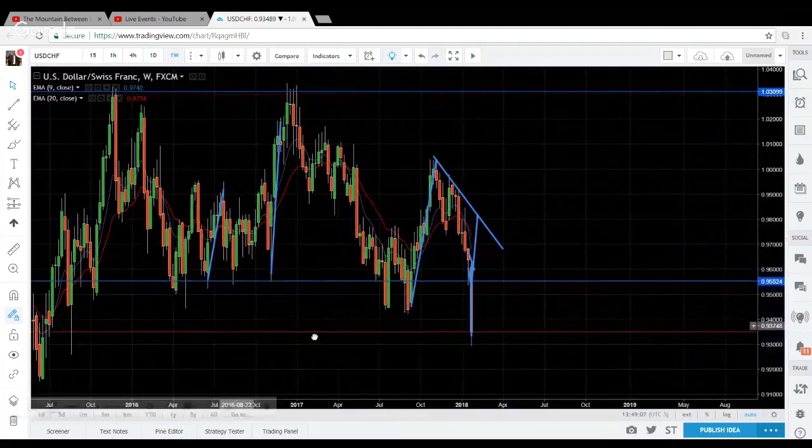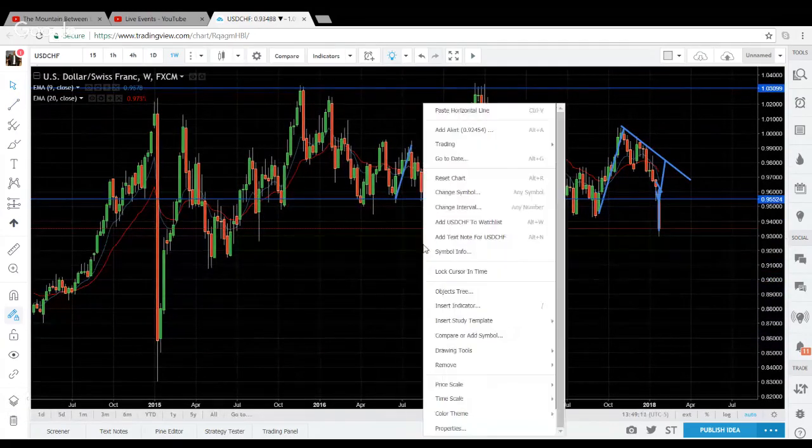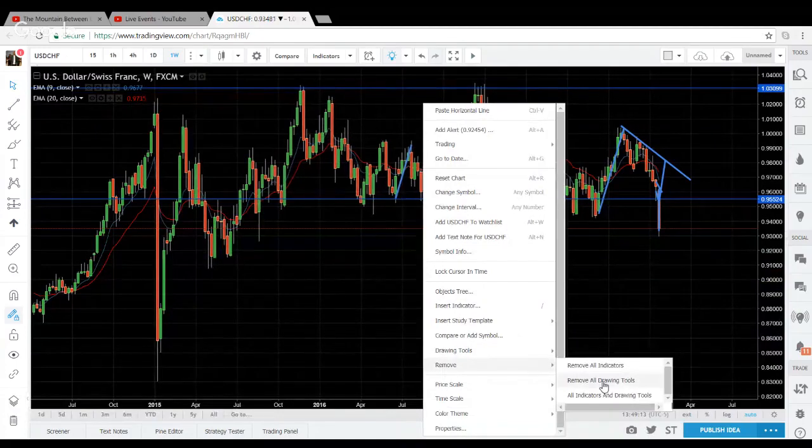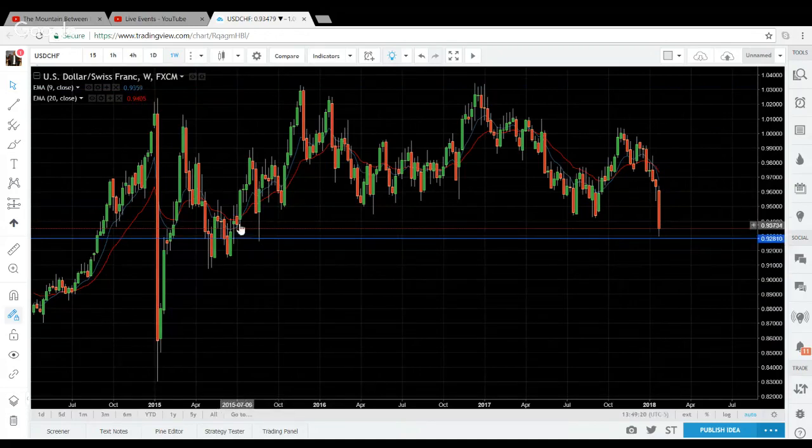And again, it's in a lot of area of basically all this right here. All right. You look left, you see all these wicks, all this, right? So again, doesn't mean we won't get our up move. It just means this was just a way bigger pullback. So it happens.